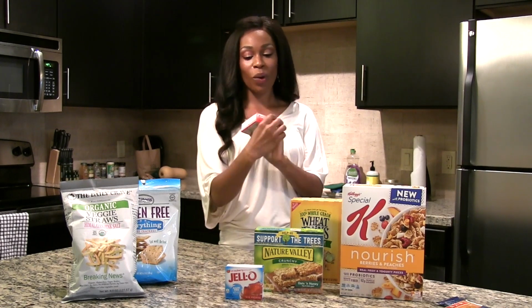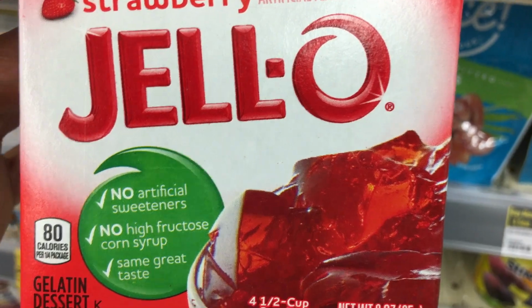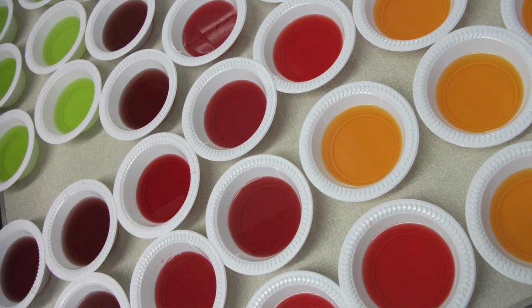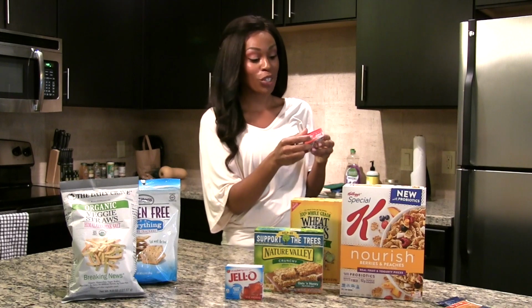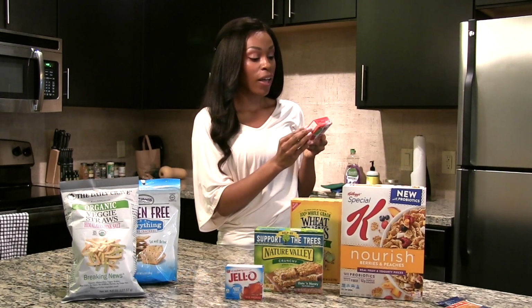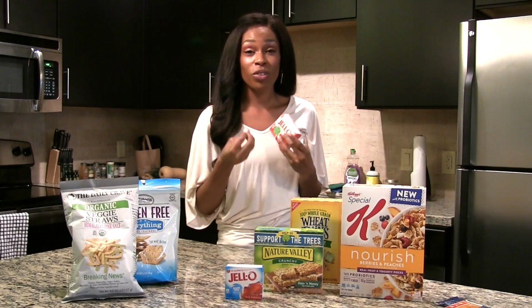Just regular Jell-O. It does say on the front, no artificial sweeteners, no high fructose corn syrup, and same great taste. So they're giving you some idea that this might be healthy for you. But if we look at the ingredients, just a half a cup of this Jell-O has 19 grams of sugar, which is a lot. The first ingredient is sugar. Again, regular white sugar, so it's likely genetically modified. The second ingredient is gelatin, which is basically ground up animal bones and cartilage.